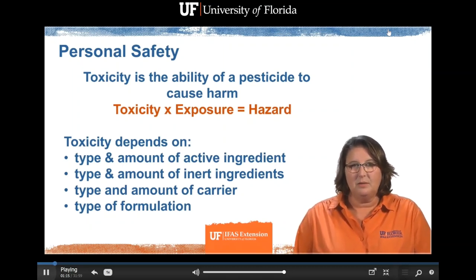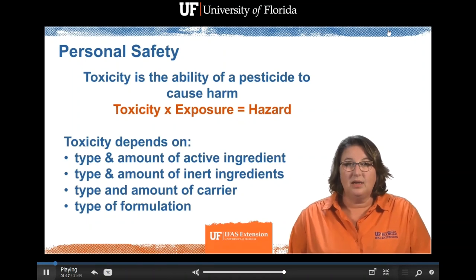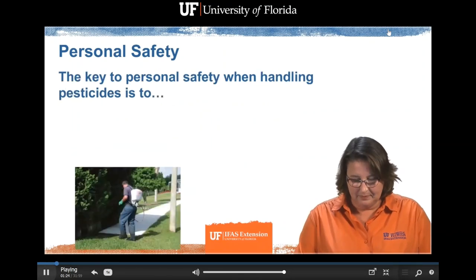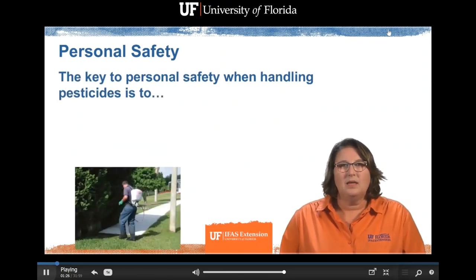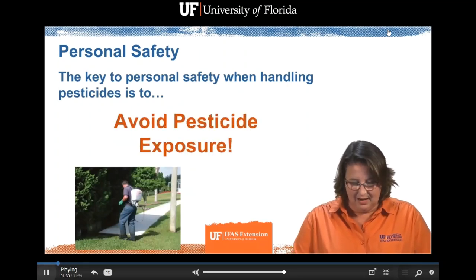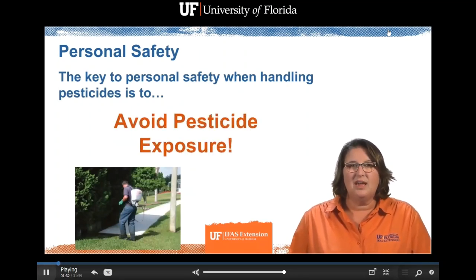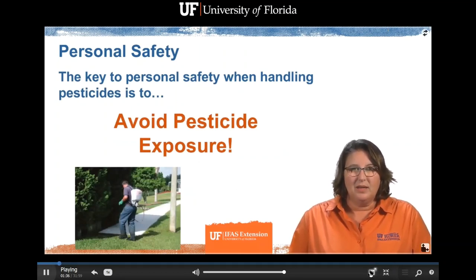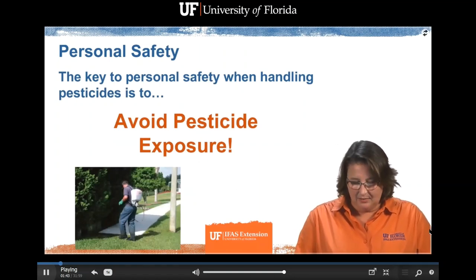Toxicity depends on the active ingredient, sometimes the inert ingredients, the carriers, and the formulations. So one of the keys to handling pesticide is, of course, to avoid exposure to it. You want to limit, reduce, or have no exposure to these chemicals. You've got to protect yourself.